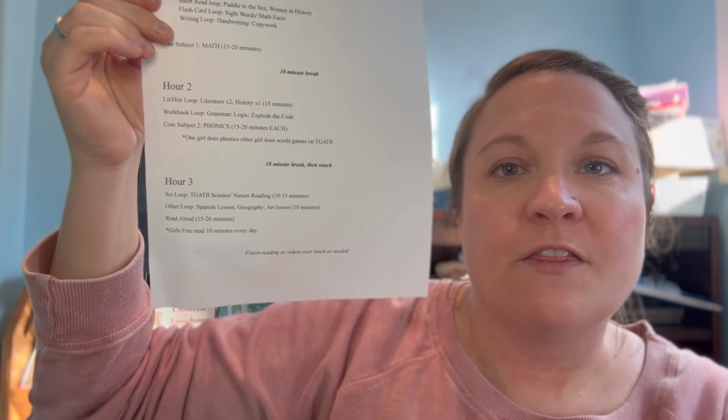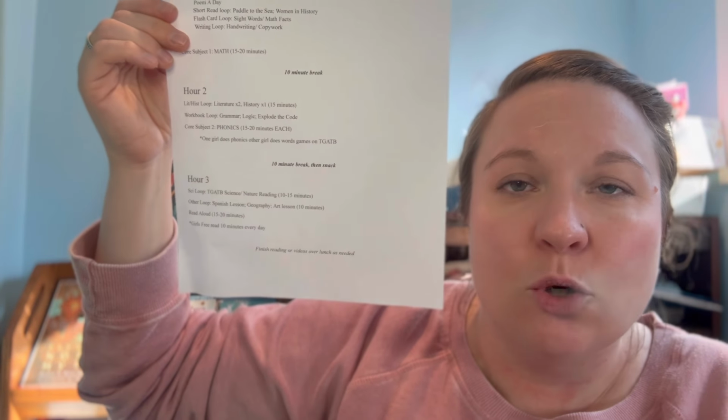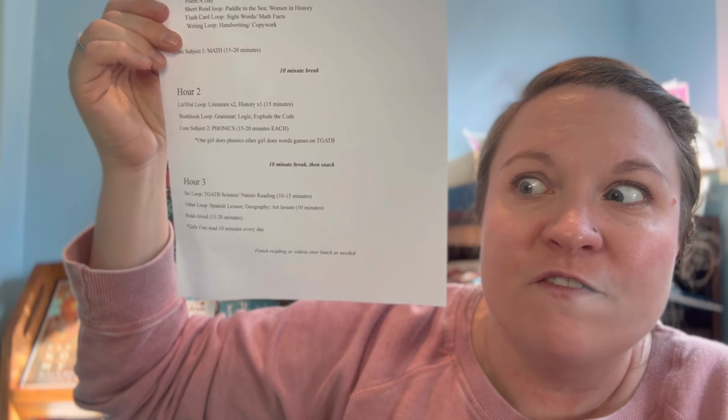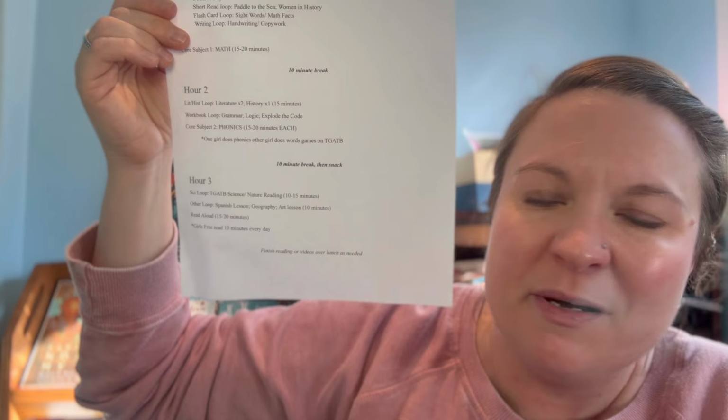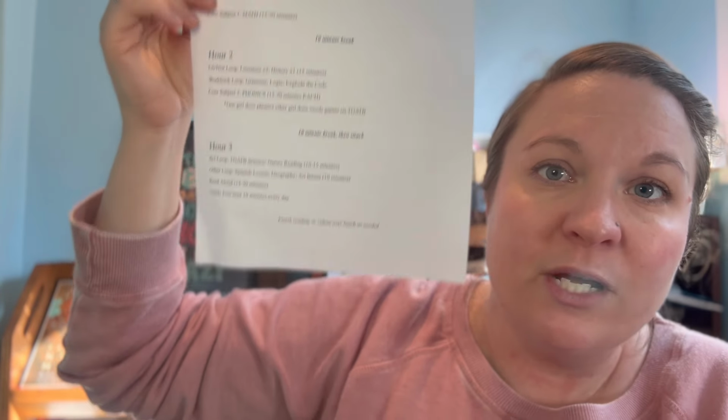So we are doing The Good and the Beautiful's Little Hearts, Little Hands. We are nearly done with Bones and Stones, which we started last semester. We've just taken a while to get through it. We are going to finish that up probably by the end of January. And then we're going to start Sparks and Stars. And again, 1 to 2 times a week, we are going to do that.